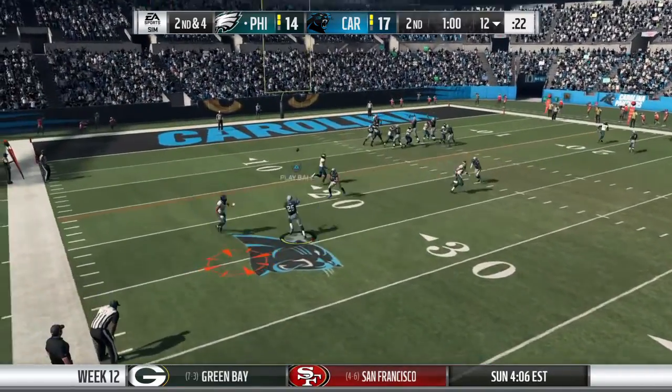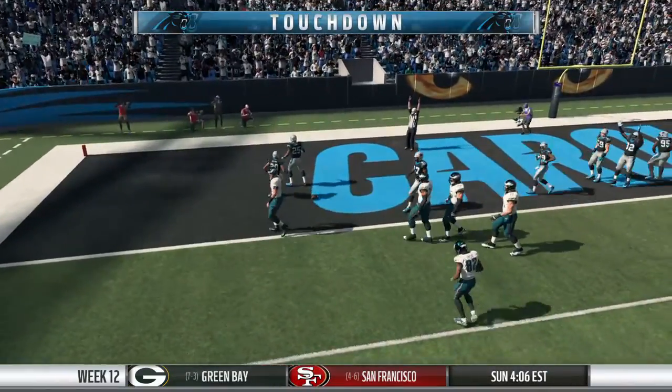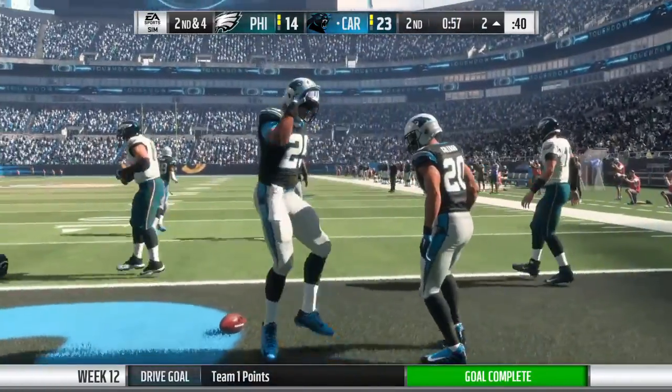On second down, here's Wentz, looking to hit Matthews, but it's intercepted. Picked off at the 20, and he will bring this one back. It's a pick six for a Panther touchdown.